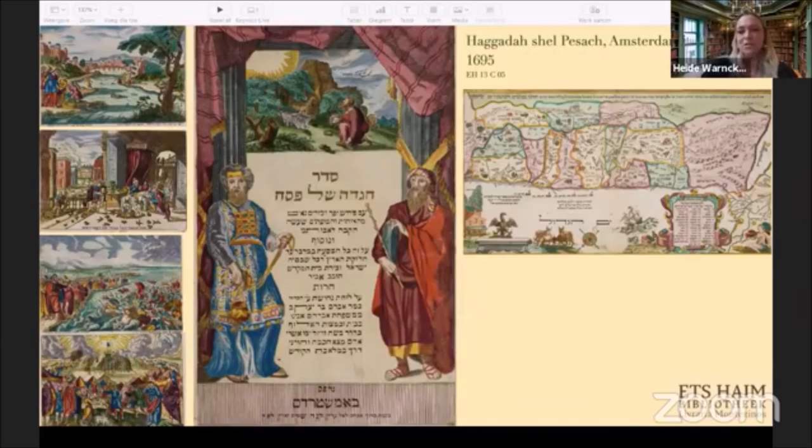And the other manuscript I would like to show you is this one. This is the famous Amsterdam Haggadah. Maybe you have heard of it before. It is very beautiful. It is a printed work, and it is the very first time that copper engravings were used in a Jewish book. 1695, printed in Amsterdam.